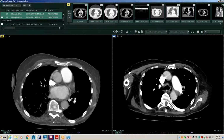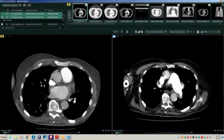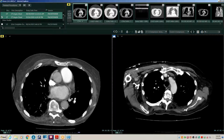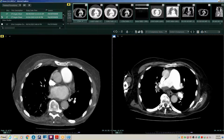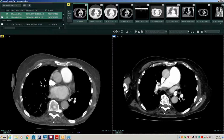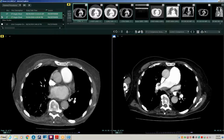3 months later. This is a 91-year-old guy who basically had no interaction with medical care until he needed a hip replacement. At that point, he was having some shortness of breath and had this CT scan. As you can see, immediately the main pulmonary artery is very dilated. There's this peripheral filling defect in the right pulmonary artery.